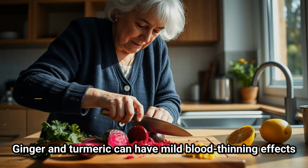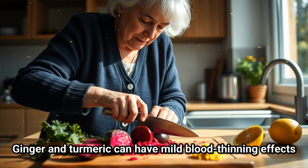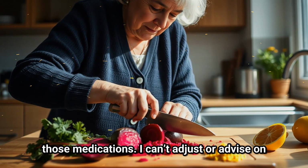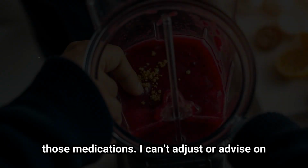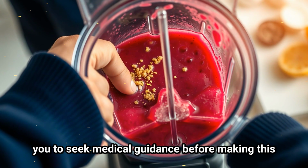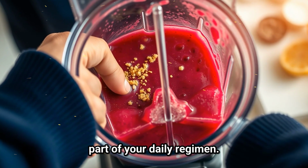Ginger and turmeric can have mild blood-thinning effects and may increase bleeding risk when combined with those medications. I can't adjust or advise on your dose of medication. I can only advise you to seek medical guidance before making this part of your daily regimen.